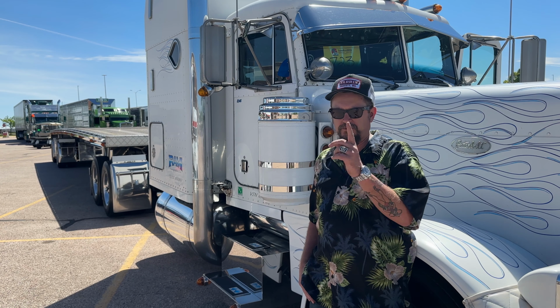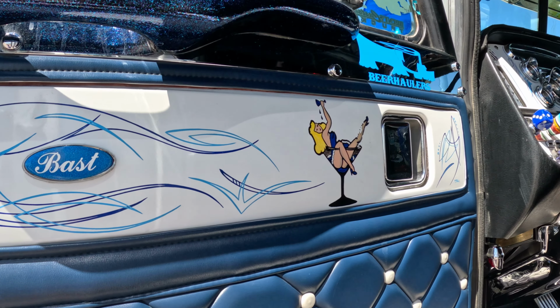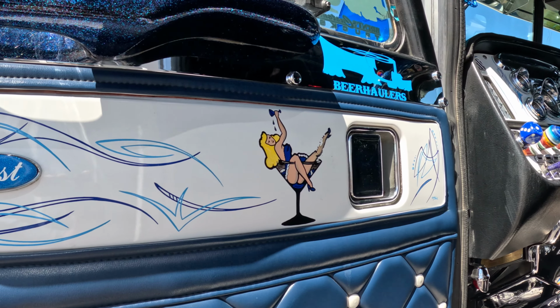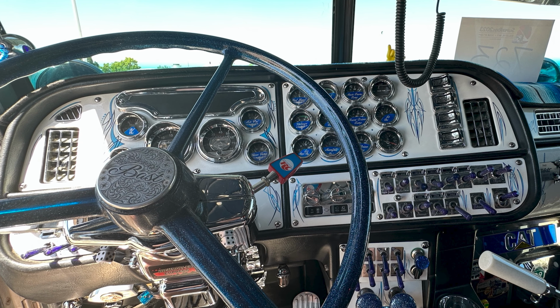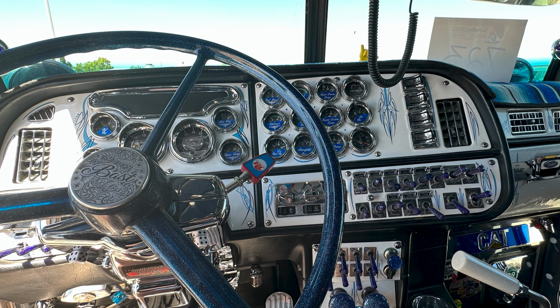So the inside, one of the selling points on this truck was it had a Blue American Class interior, and I was just in love with Blue American Class. The problem was, the guy I bought it from was a massive smoker, and we tried and could not get rid of that smell. So we ended up gutting the whole thing and starting over.